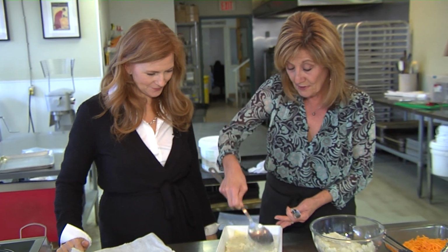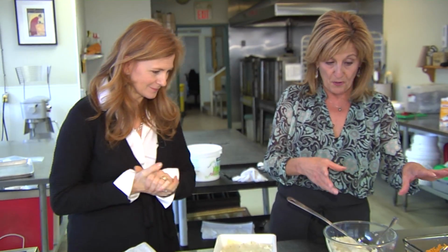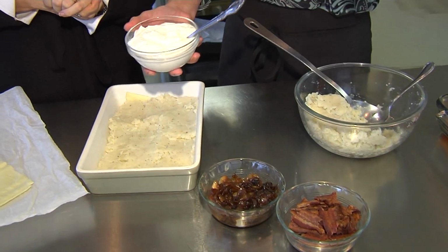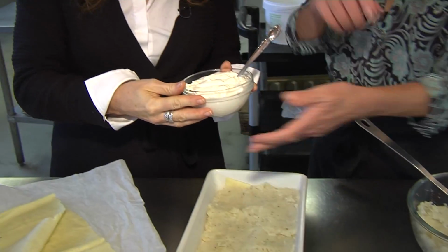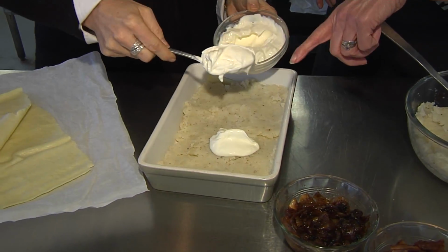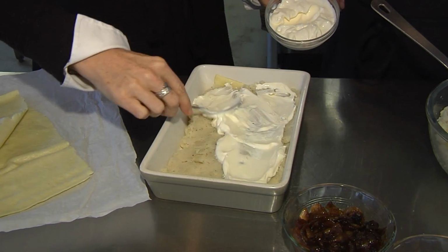Okay, so here's your first layer with your mashed potatoes. And then what? So this part was trial and error because I only created this a couple weeks ago. Sour cream. Now you're just going to smear it on across the whole thing. You've got about a cup and a half there. It's going to go for 3 layers in total, so go completely all the way.